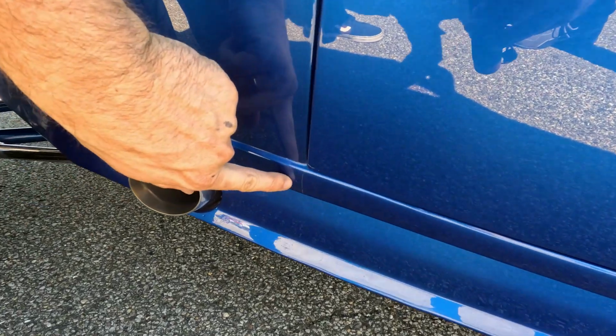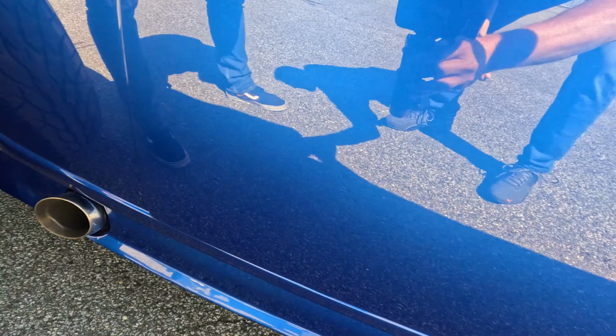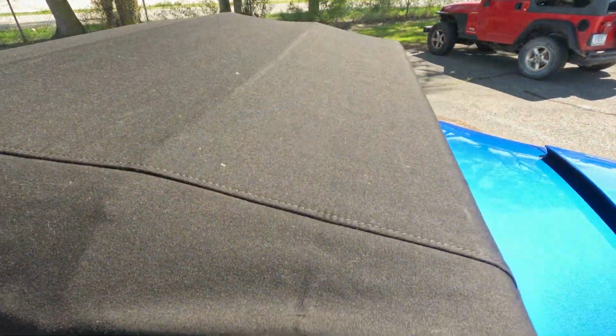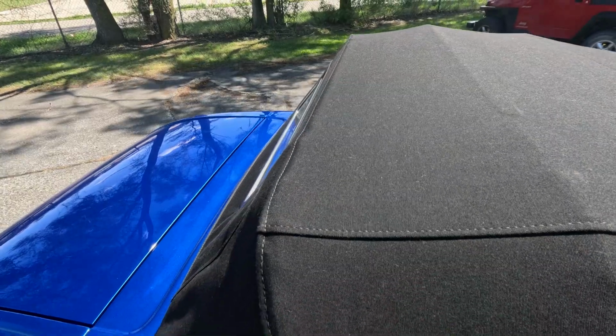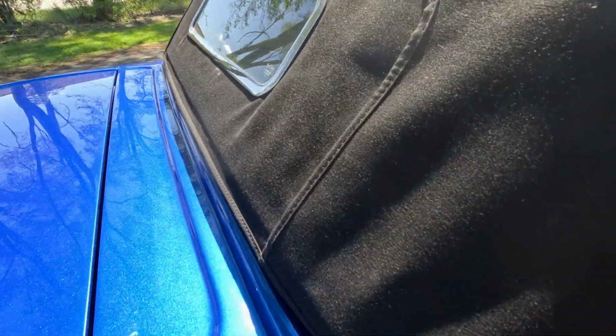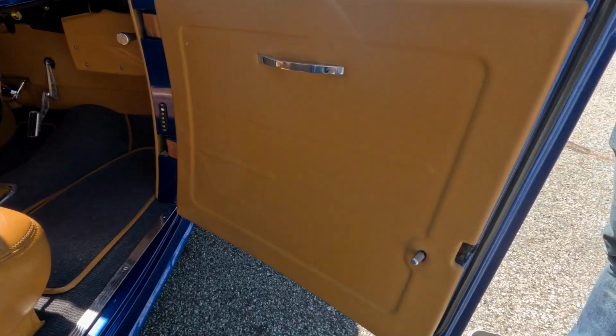There is a little crack in the paint on the side of the body just below where the door meets the body. Very minor. And the passenger side of your folding canvas top is in excellent condition. And the top fits the car very well. Both your driver and passenger door are on poppers, which gives the car nice clean lines. You'll see that your passenger side door panel is in excellent condition.